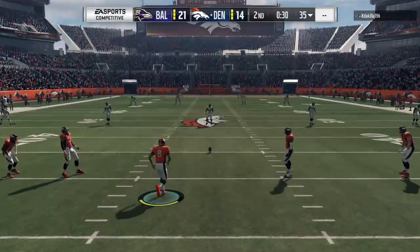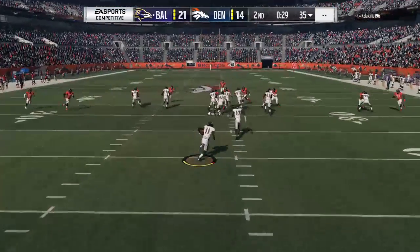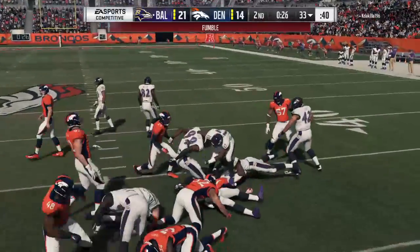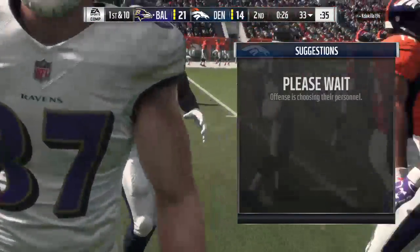Now McManus on to kick this one off. This is taken just shy of the 10 here. Now a hit and a loose football. And I think he was able to get back on it. He was. So they will get the ball after all, but that could have been a disaster.